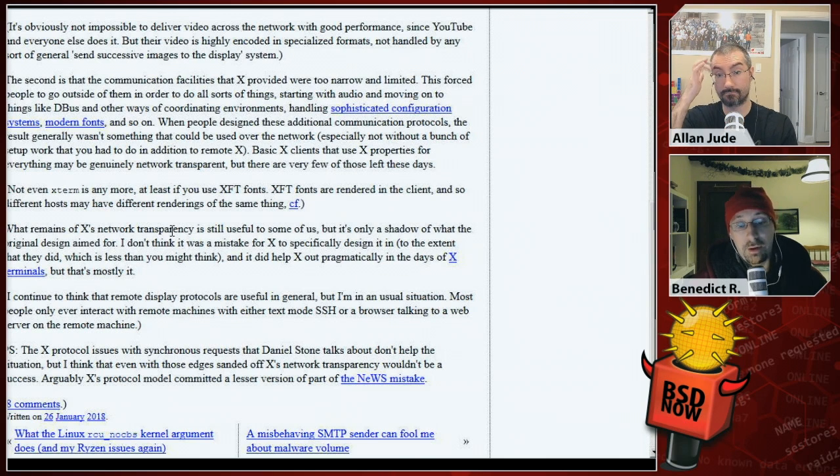And it's obviously not impossible to deliver video across the network with good performance, since YouTube and everyone else does it now, but the video is highly encoded in specialized formats and not handled in any sort of general 'send successive images to the display system' way. So the second is that the communication facilities that X provided were too narrow and limited.